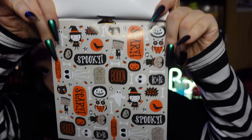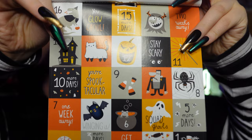There's a second design. There's the third design. And then here is the final design. Up next, I picked up two pairs of slippers.